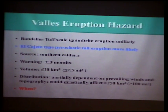So, in terms of the hazard, an eruption of the scale of the Bandelier Tuff is highly unlikely, but an El Cajete-type pumice fall eruption is possible from the southern caldera. We figure that you'd have about 3 months of warning time based on the Pinatubo example. That was about the same time that was involved with the St. Helens eruption in 1980. So 3 months, that's long enough to get out of the way, you know, to move to, I don't know, Dallas or something, but maybe not enough time to sell your house.